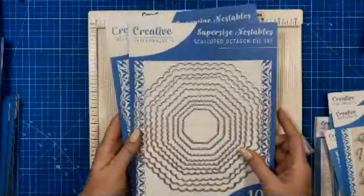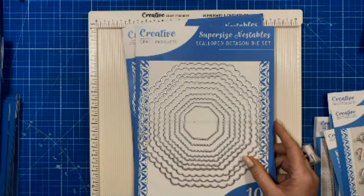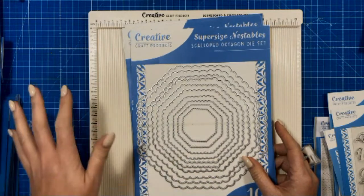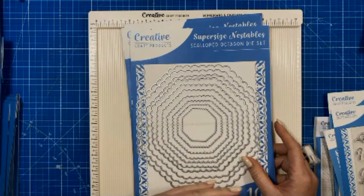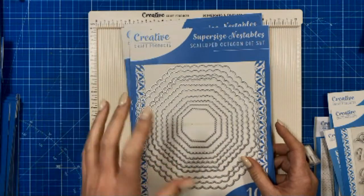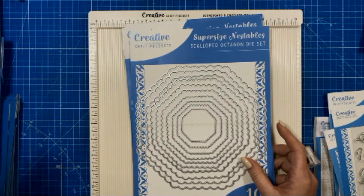You've got, for example, here, your super size ones. They go from as small as, I think, 2x2 up to 8x8 card size, whereas a lot of nested dies on the market will stay within the smaller size cards. So the fact that you've got them going that big is great. I think it's really good.